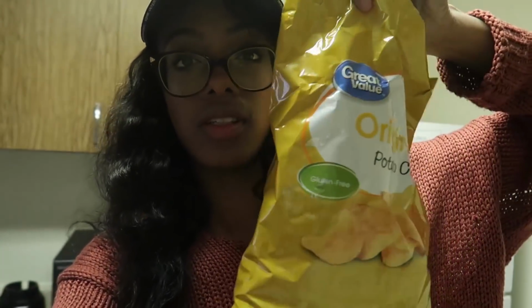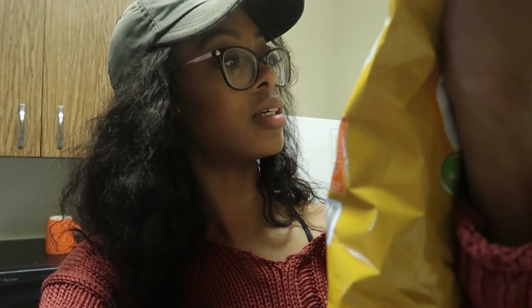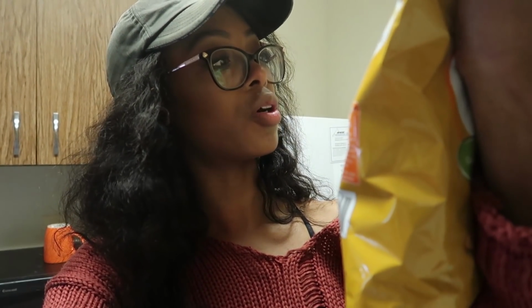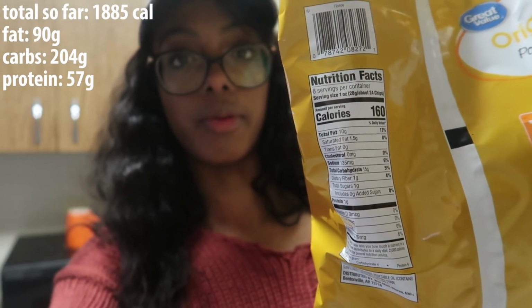I'm home now, so I'm going to have a snack. I'm just gonna have some chips. This is the Walmart brand chips, and the calories for these bad boys is 160 per 24 chips. That's a serving size. Total fat is 10 grams, 15 carbs, and 1 gram of protein.